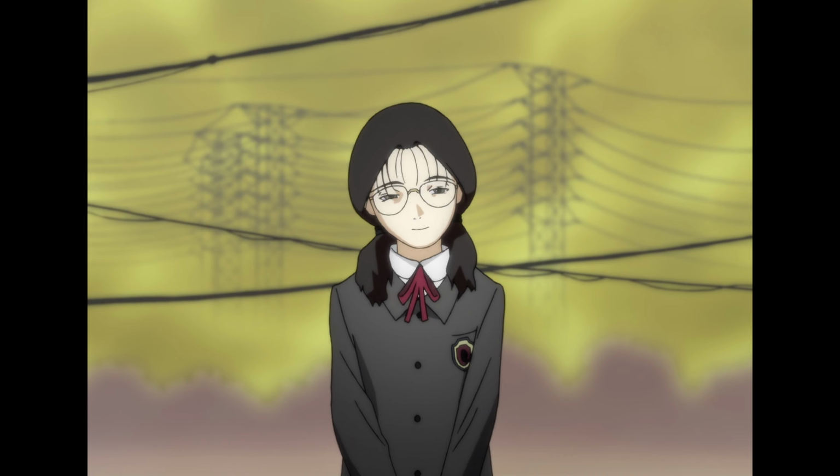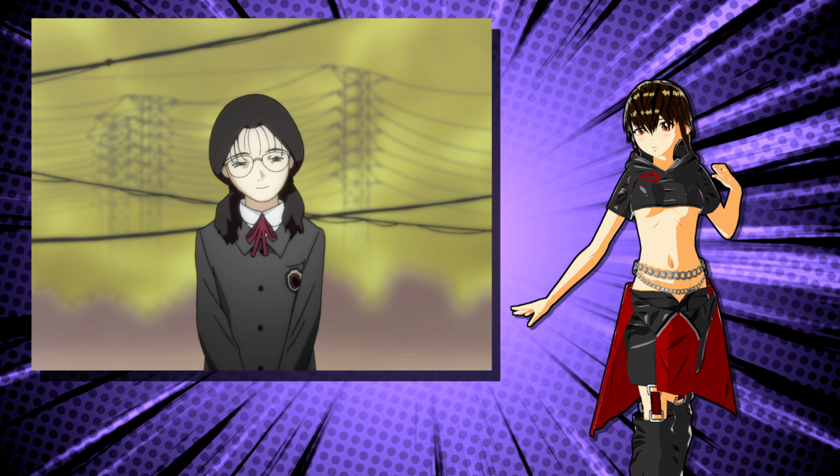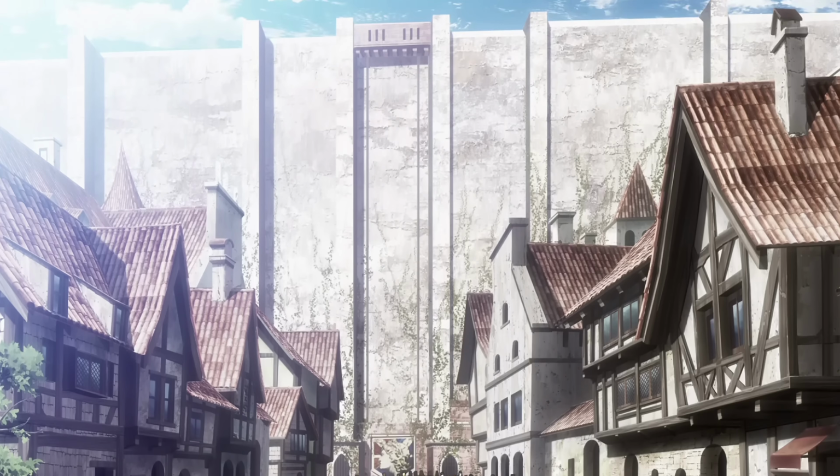The girl's expression is disturbing, and the power lines almost look like a noose coming for her neck. I love the sense of depth with the towers in the background fading into the fog. Another salute to the phenomenal background artists in anime.